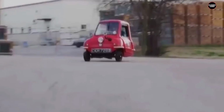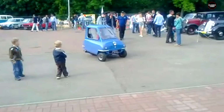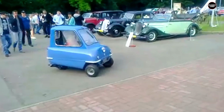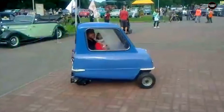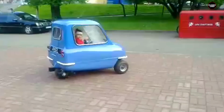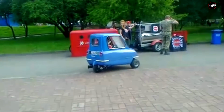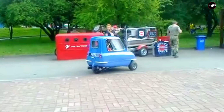However, the reality of owning and driving one is a far cry from the idea of a practical urban car. This isn't a vehicle meant for the everyday commuter or anyone seeking comfort or reliability. Instead, the P50 is a true novelty, a quirky piece of automotive history that has more in common with a fun toy than a car.